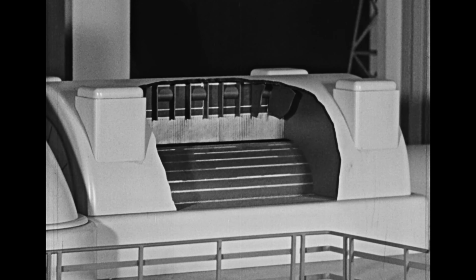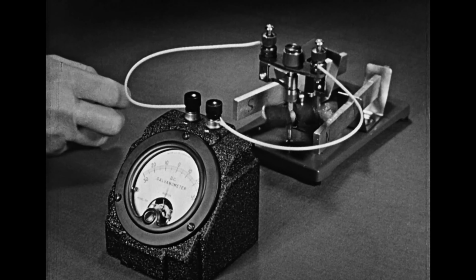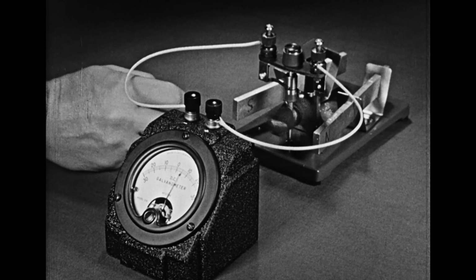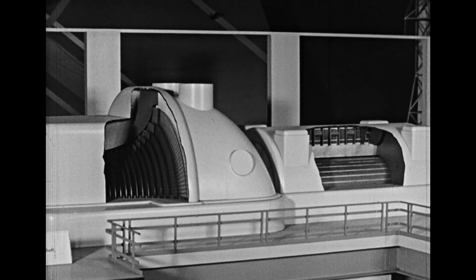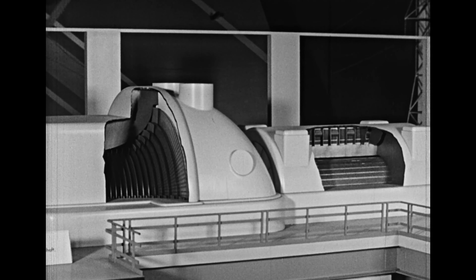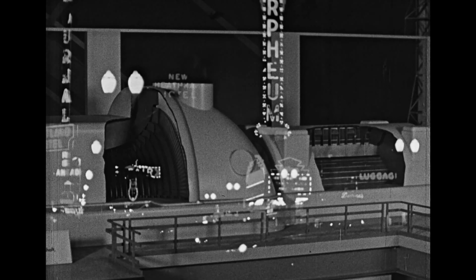As modern as it is, this generator depends upon the simple principle that a conductor cutting across a magnetic field will produce an electric current. Thus, from a simple relationship between electricity and magnetism, have come the powerful generators of today, producing electric current on a vast scale to supply us with light, heat, and power.